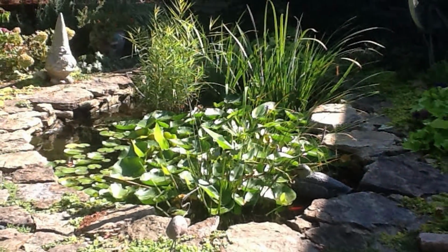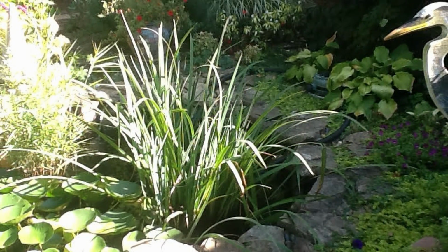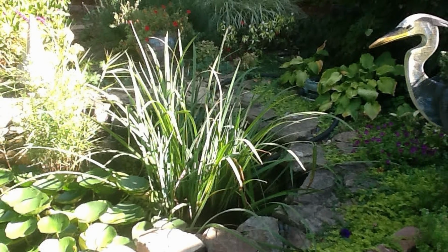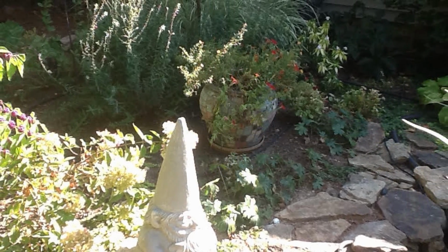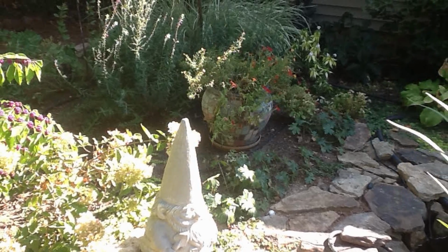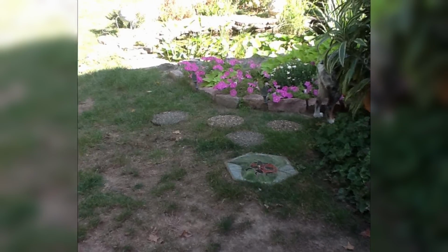She hand dug the first pond. Wow. And we had it for quite a while, but we were always having problems, and we would have to go in the spring and completely strip it and clean it. Yep. We never had water this clear, so we finally decided to heck with it. We needed to do something. We got hold of Chris, and we've been extremely pleased.